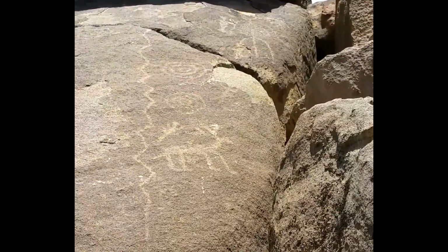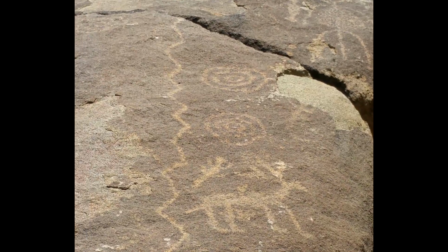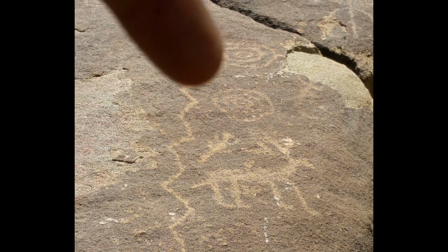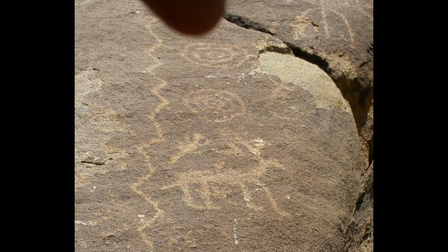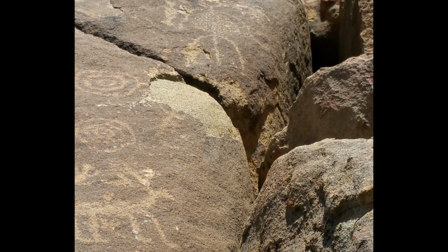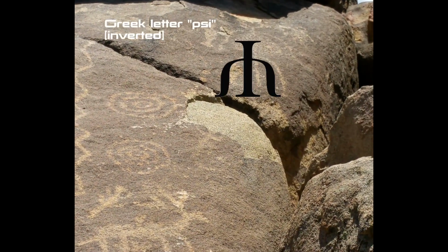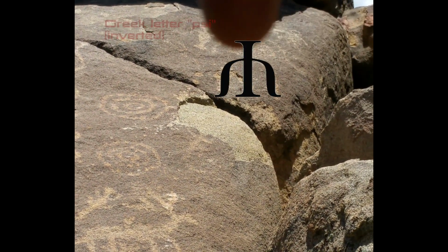These are amazing. That spiral there looks just like a Ferris wheel. And that one right there, I don't know. It's like another one, like two wheels. And isn't that an ancient Greek letter right there?